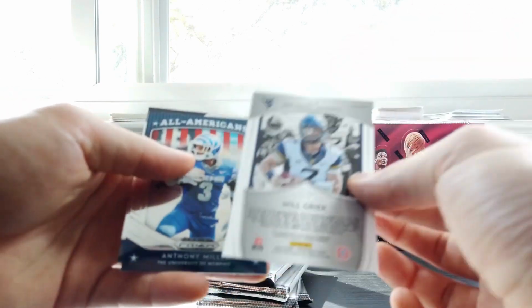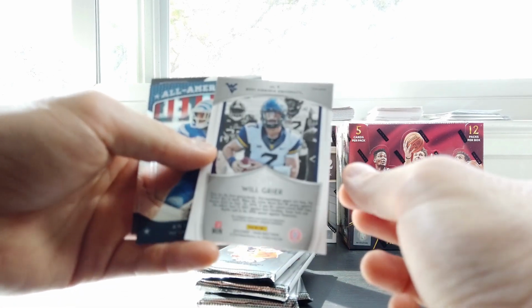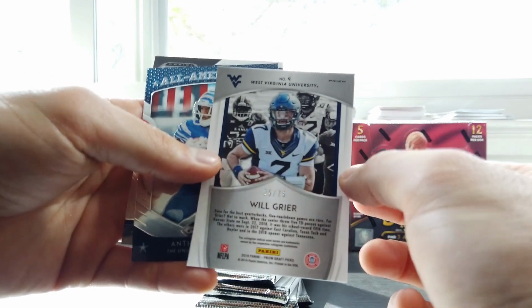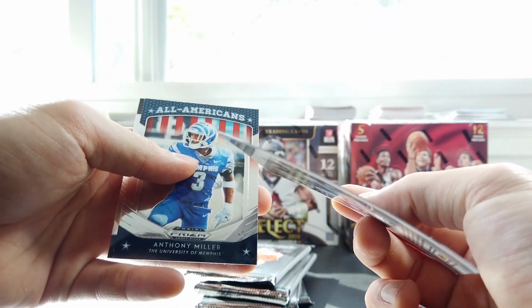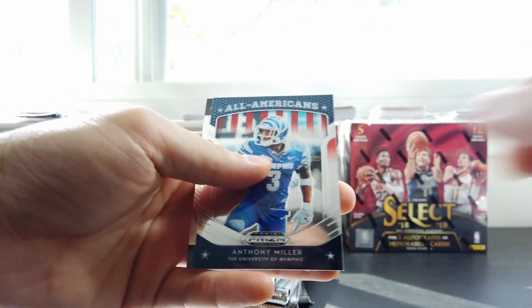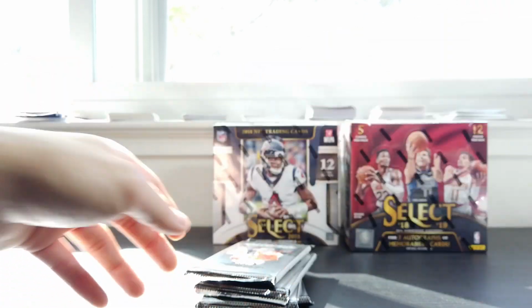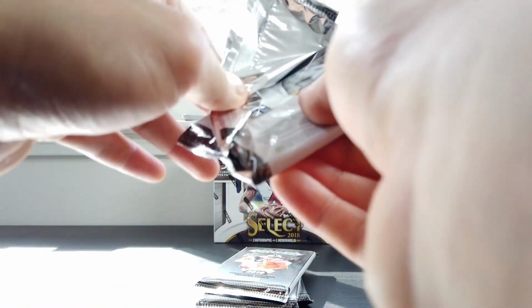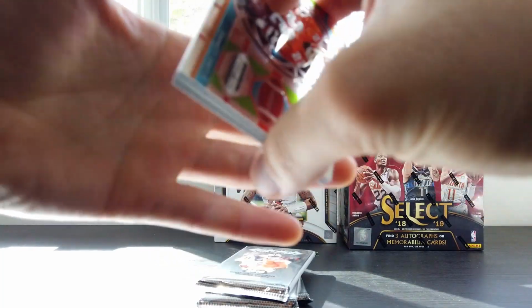Will Greer Crusade, third one. This one out of 75. It's a good thing I like this guy. Maybe I should just try and collect all of the different parallels of his. That bend curvature on him. Anthony Miller, All-Americans, and Tom Brady. Bosa sat out most of the year, of course. Didn't really play this year.